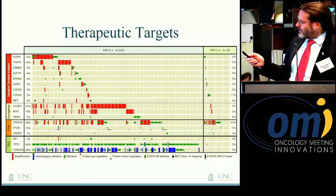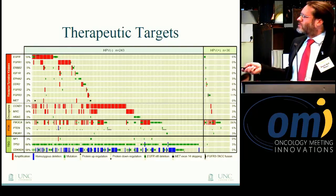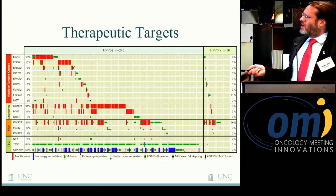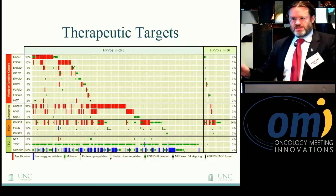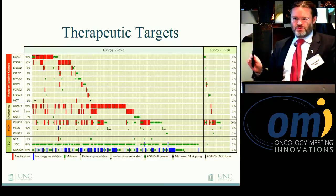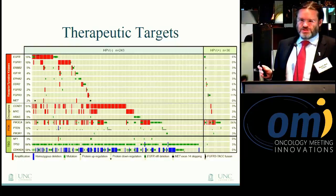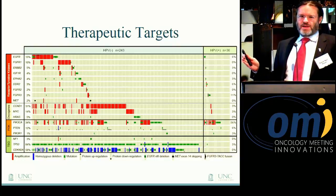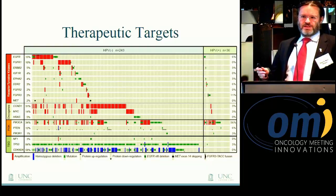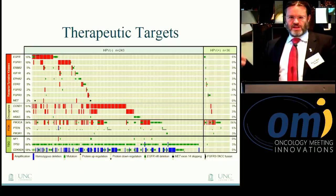But there's some real stuff in here too, and I will point out that the CCND1 focal high-level amplifications are not rare. They're really common. They're mostly in the HPV-negative tumors. And this may be a druggable event. I know from breast cancer, there was no association between CCND1 amplifications and response to the CDK4/6 inhibitors in the ER-positive breast cancers. Well, all ER-positive breast cancer is effectively CDK4/6 activated. So, of course, it's not a biomarker because they're all activated.